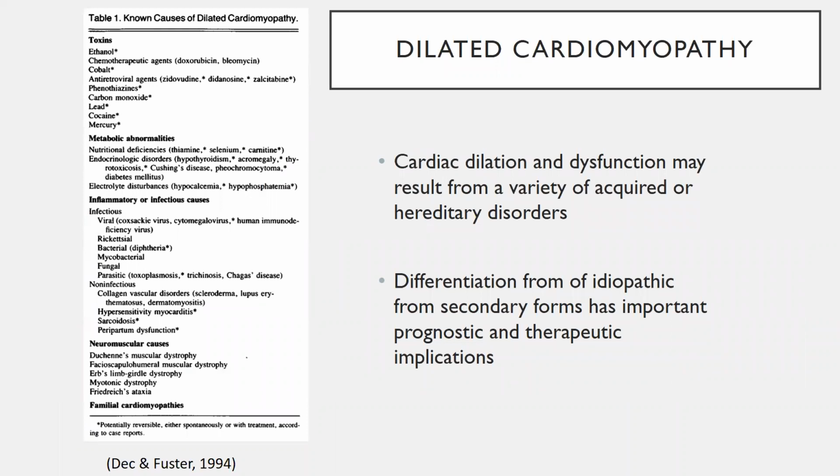So the cardiac dilation that you see in dysfunction may result from a variety of acquired or hereditary disorders. Now, differentiating idiopathic from secondary causes is important because there's differences in terms of prognosis as well as therapeutic implications based on the underlying etiology of dilated cardiomyopathy. And so some of the known causes that we see of dilated cardiomyopathy, things like ethanol, different metal toxicity, metabolic abnormalities, there's infectious causes.